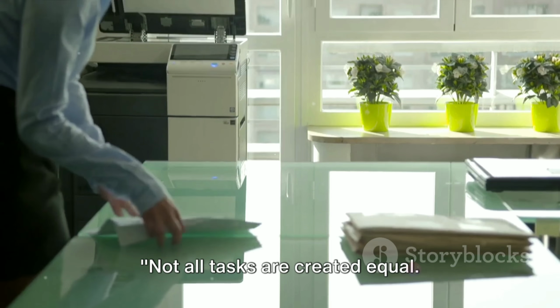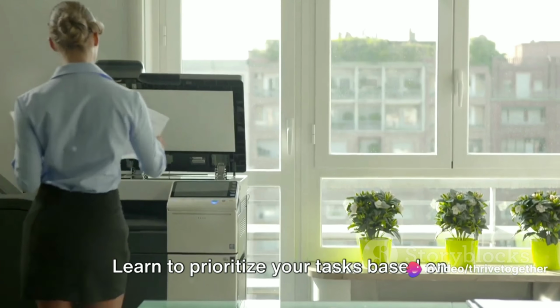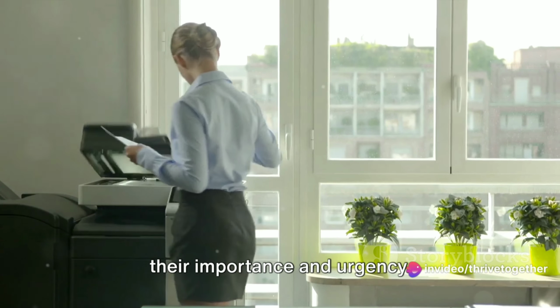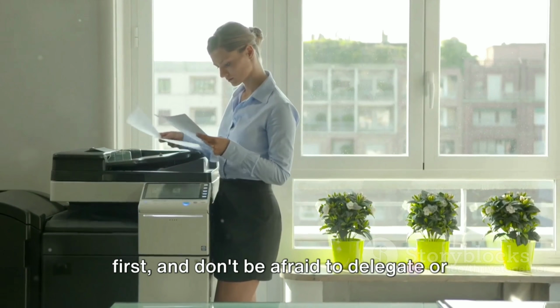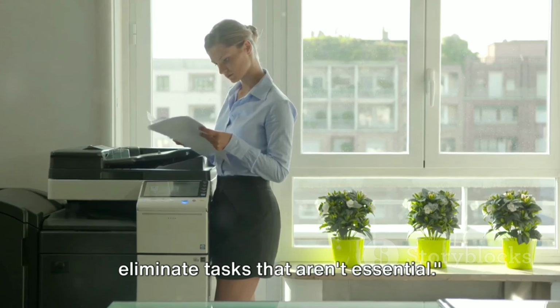Not all tasks are created equal. Learn to prioritize your tasks based on their importance and urgency. Focus on completing high-priority tasks first, and don't be afraid to delegate or eliminate tasks that aren't essential.